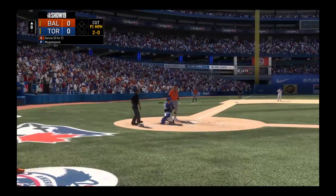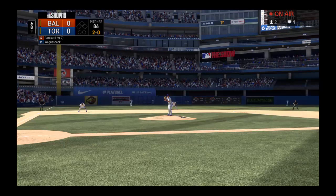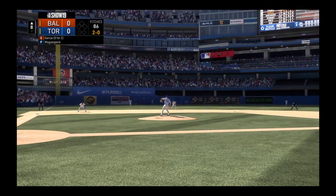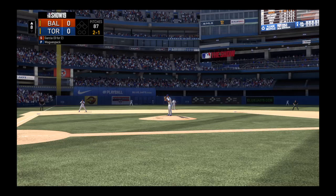Up top, it's 2-0. We've seen him go down on strikes more than once in this game, so this has been a better approach by him at this at-bat. Much more patient, and he's gotten himself into a good hitter's count. Hit hard to the right. Foul.